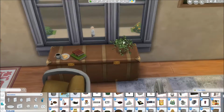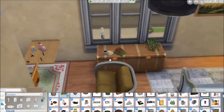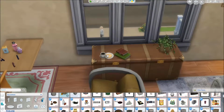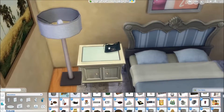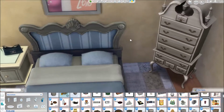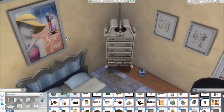Over here, she just has a plant sitting in the windowsill, so it gets some sunlight. Coffee and cookies she had earlier. A couple of her favorite books sitting there. She has her own Chanel bag. She has a whole slew of them downstairs. You're telling me she's not going to grab one for herself? No. This girl is going to have her own Chanel bag. Trust me. Dresser over here just to keep her clothes in.